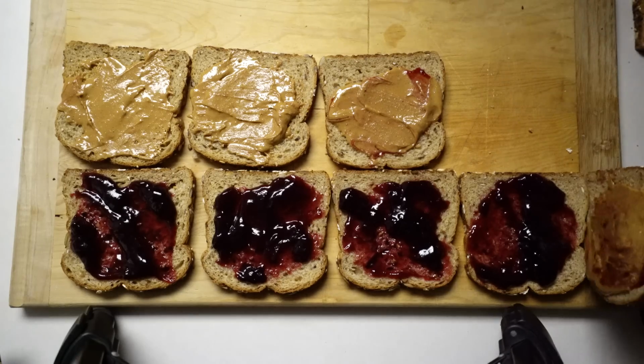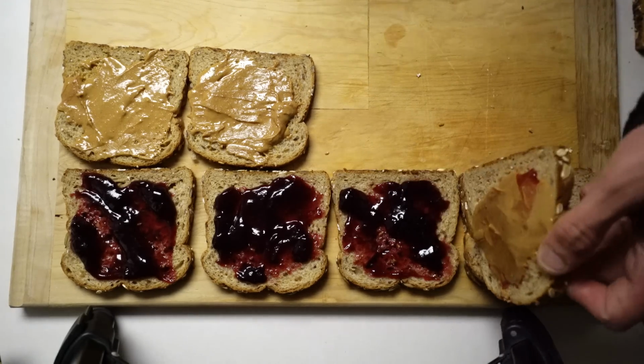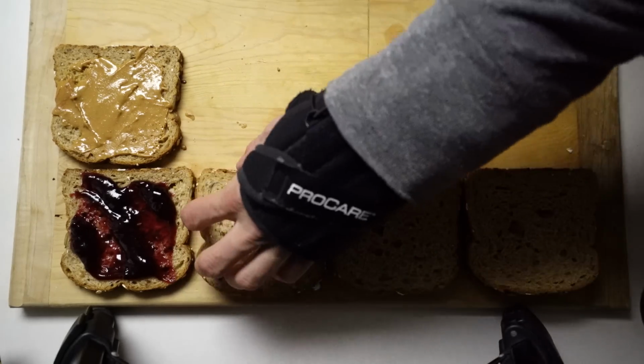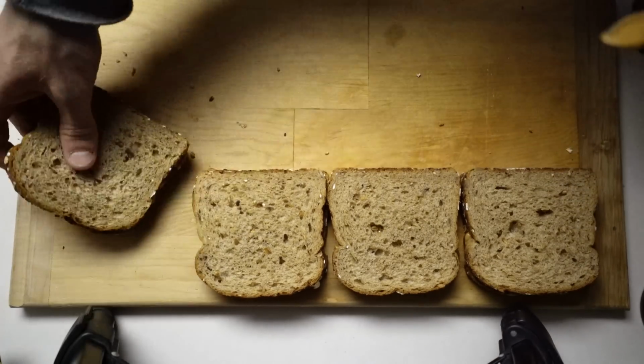One of the things that I do want to note is that while you will run out of bread and you'll have to buy more for next week, you will have extra peanut butter and you will have extra jelly, depending on how much you use. So in that way, it's actually even cheaper because you'll be able to use that again next week.